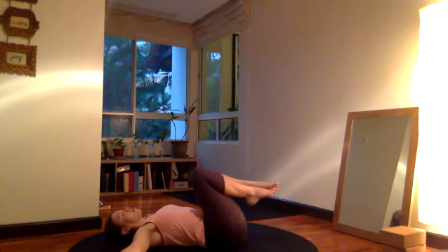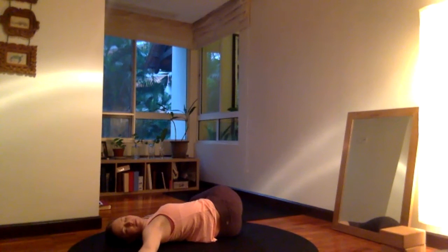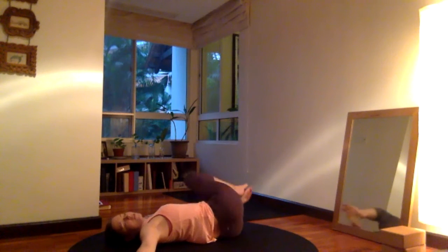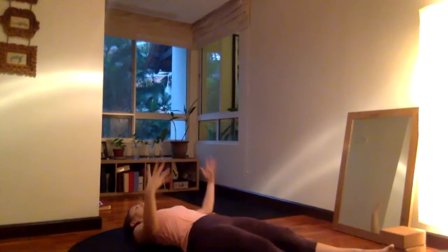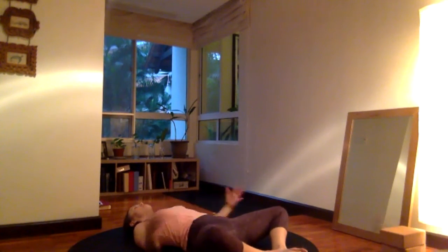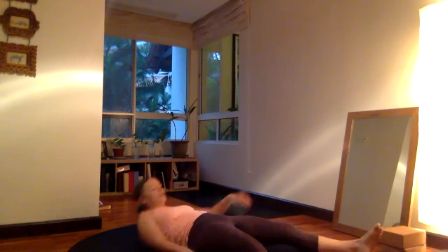We're twisting, coming back through center and taking it to the other side. Gently letting the breath come back to its natural state. Finding your Shavasana posture. Maybe you want to have legs up the wall, or maybe the soles of the feet together to continue that hip opening, or maybe just taking a traditional Shavasana. Wherever you end up, just start to release.